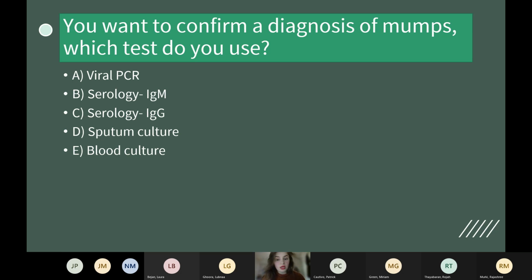Lubnar has gone for B, and Roja has 2, which is actually the right answer. So for mumps, we typically go for IgM serology. If you just remember that, which is never really a good shout with viruses as a rule, so usually you can discount that.